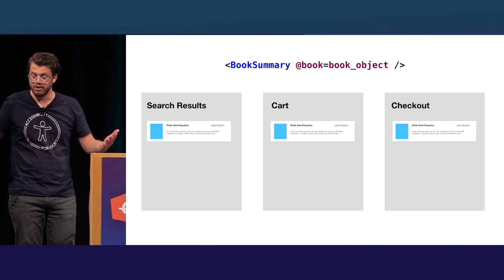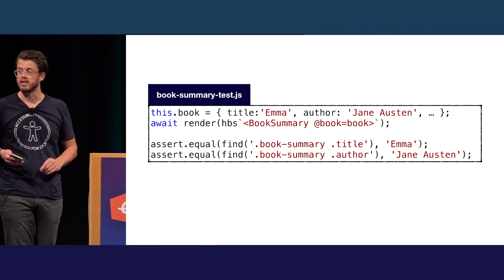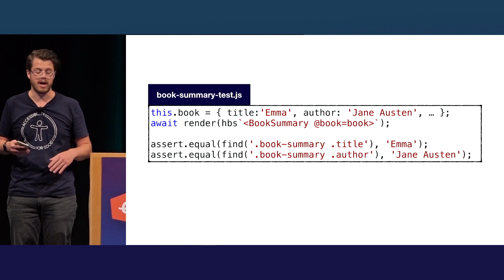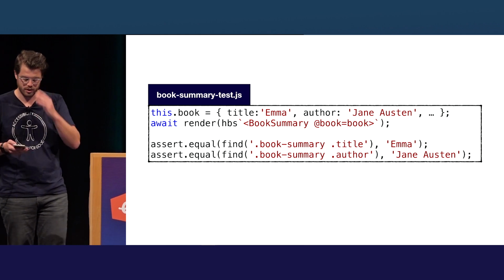And more exciting than that, we can test them, right? So when we generate a component using Ember CLI, we automatically get a test created, and we can go in and render an instance of that component with some mock data and make some assertions that it's behaving as we expect.